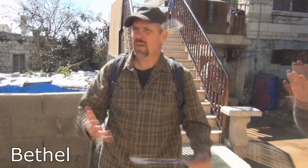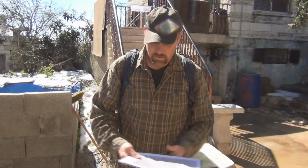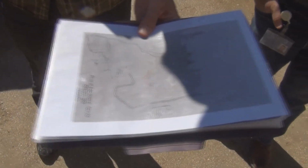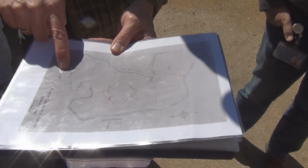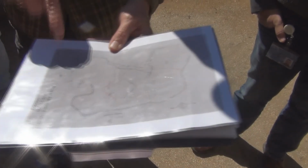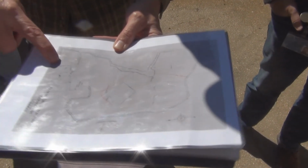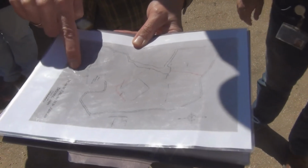So what you're stuck with is trying to find an excavation that happened a very long time ago that was reburied. It's not easy. So we have this plan from the excavations of Bethel in 1934. On their plan, all their excavations took place around the building that they used as a dig headquarters. If you look at it, it's a two-story building. This middle story right here shows that it's a two-story building. There it is right there, two-story building.